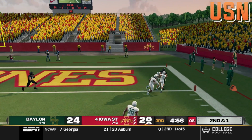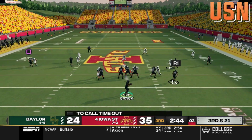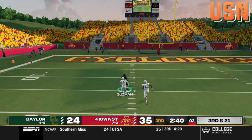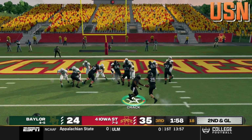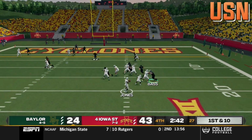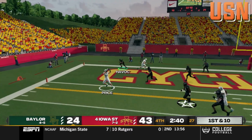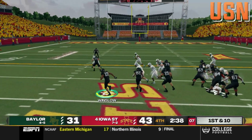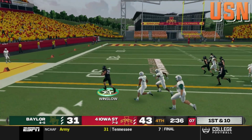Finds his guy, Robert Edwards, the fullback, with a 47-yard grab there. You're not going to see that every day from your fullback, but what a play. Following the massive catch by El Chapo Guzman, Robert Edwards gets this one into the end zone for his third touchdown of the day. What a career day for the fullback. Give him some credit. Speaking of multiple touchdowns, Todd Price gets his second receiving touchdown there for the Baylor Bears, and they just won't go away.